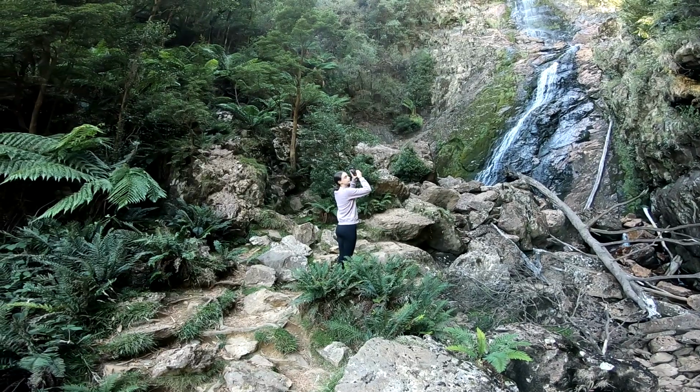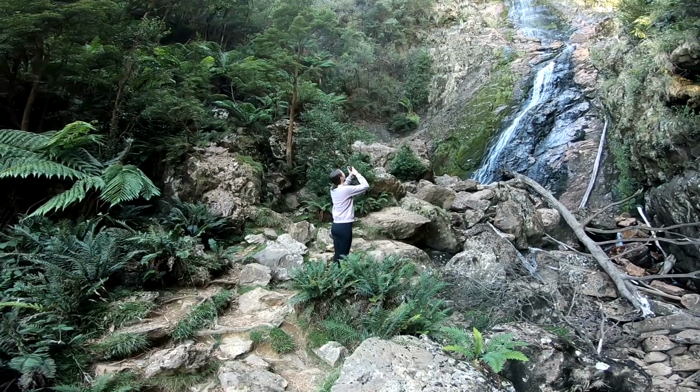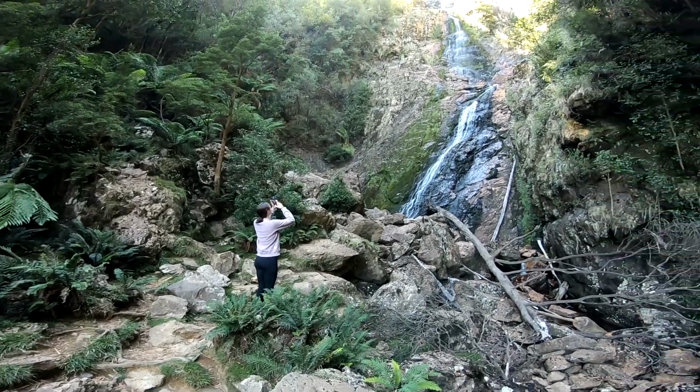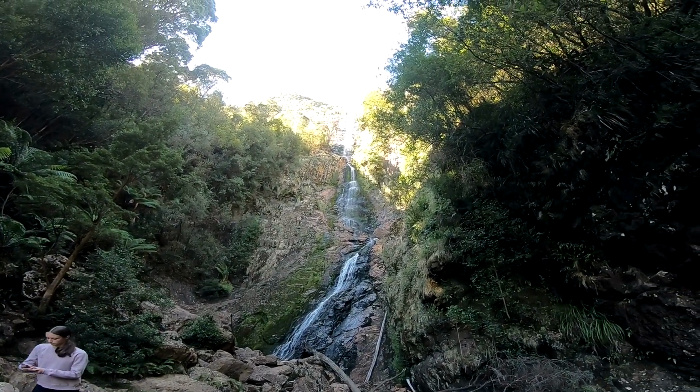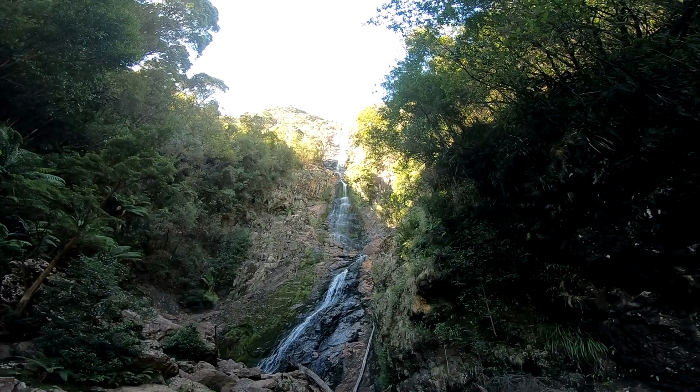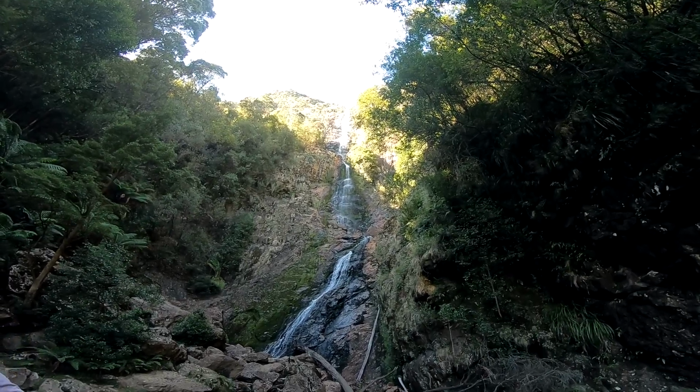So yeah, you probably want to give yourself a good hour each way thus far, but if that changes, we will let you know when we get back to the car park. Okay, we're just going to sit back and enjoy this. Have to come back when the water's pumping down, see what that looks like.